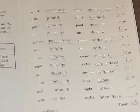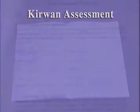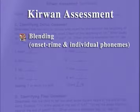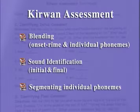Benchmarks have been established for student performance on both DIBELS tasks to help teachers determine if students have developed adequate phonemic awareness skills. The Kirwan Assessment. The Kirwan Assessment consists of 6 short subtests that reflect different levels of phonological awareness. This assessment includes blending, both onset rhyme and individual phonemes, sound identification, initial and final, and segmenting individual phonemes.